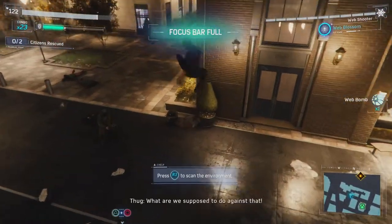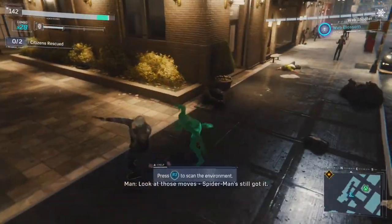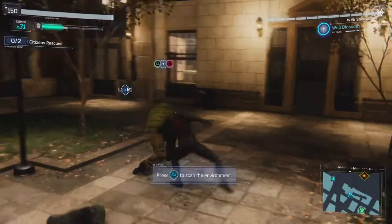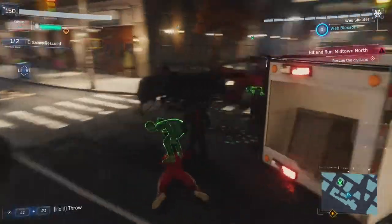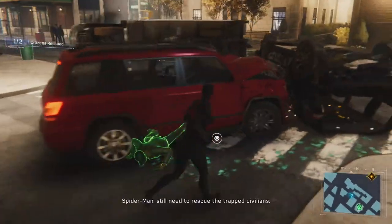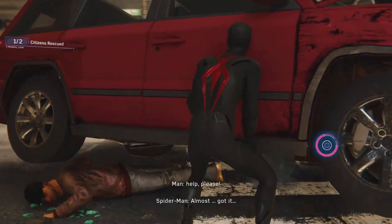And in the meantime, we're just beating up a few thugs. And I think, yeah, aside from that one, that's it. There we go. Now we need to rescue the civilians, so he's probably fine. I need to get this guy from under the car. Still need to rescue the trapped civilians. There we go, lifting the car up.